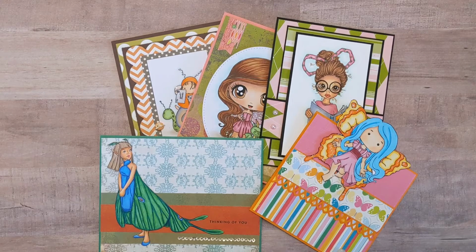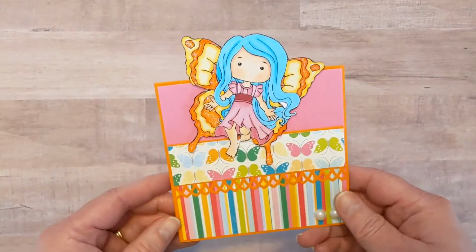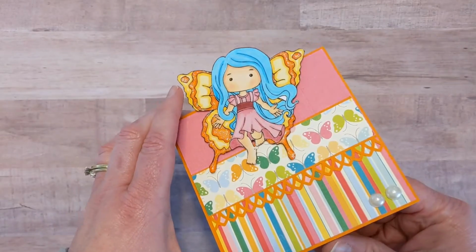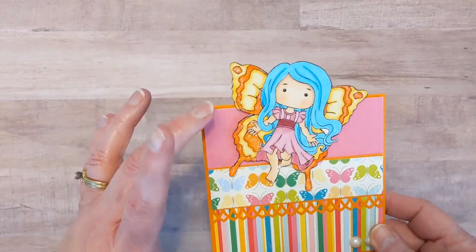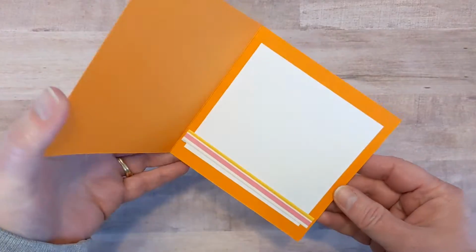So let's get to what cards I am mailing out this week. I have this really pretty sparkly butterfly fairy, and I can't remember what type of card this is, but I like how it's short, still fits into a regular envelope, and it's just super fun.